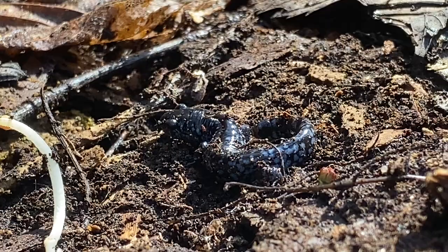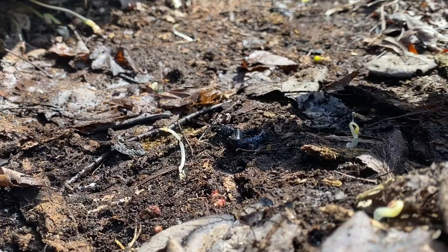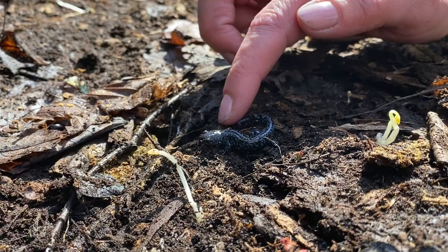Hi, Gus. And this one that we have right here is a subadult, so it's not quite full grown, but it's not a baby just yet. I'll be right with you, Gus. Now I'm gonna move him just gently so you guys can see him a little better, but he does have kind of a dark blue body, with light blue spots.